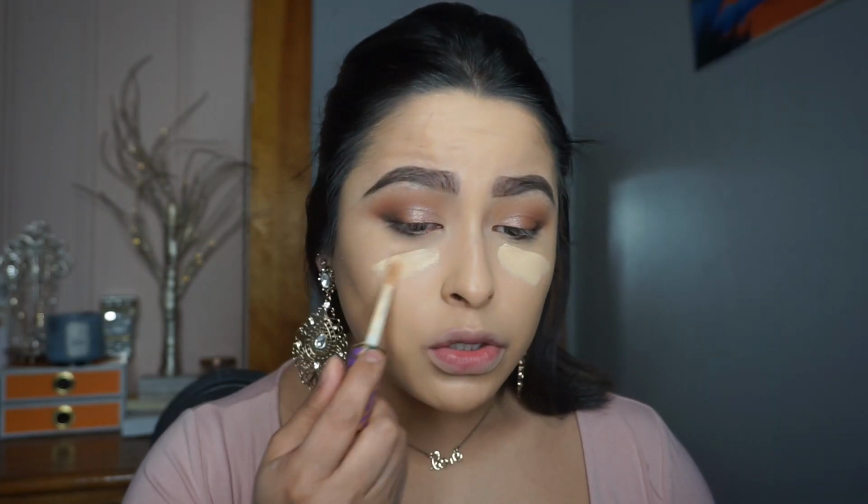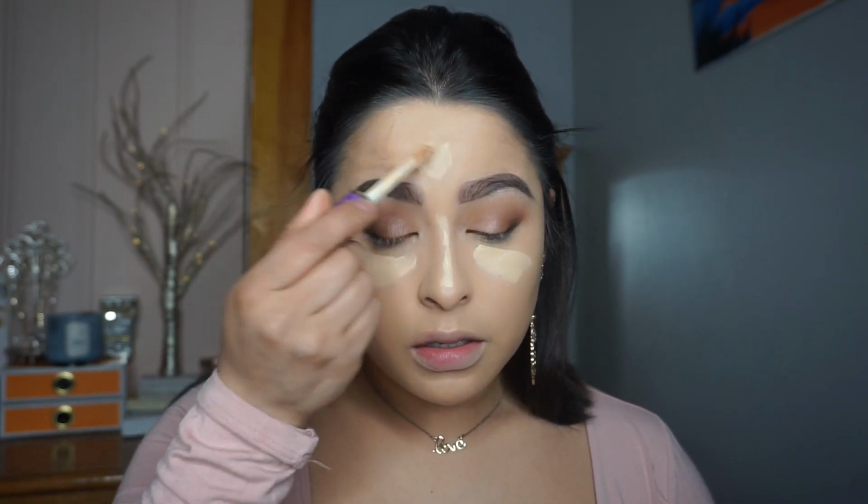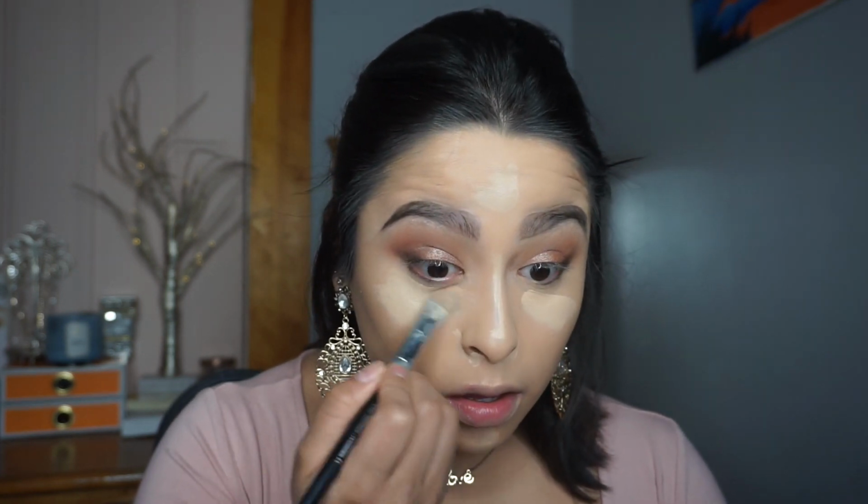Then I'm grabbing the Tarte Shape Concealer, putting that under my eyes, the bridge of my nose, my forehead and chin, and of course around my nose, especially since I've been sick. I've been getting a lot of redness, so I just want that extra coverage. Going in with this concealer brush, trying to blend that all out.